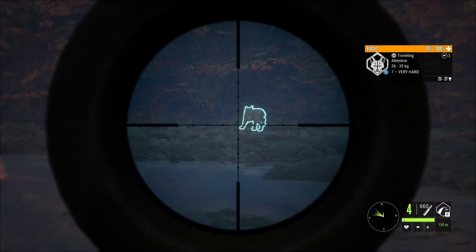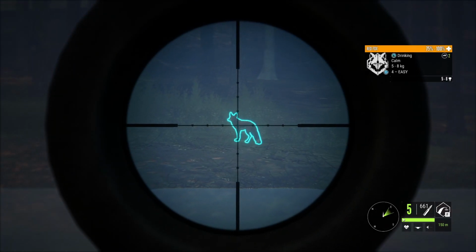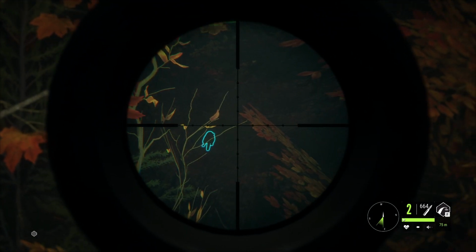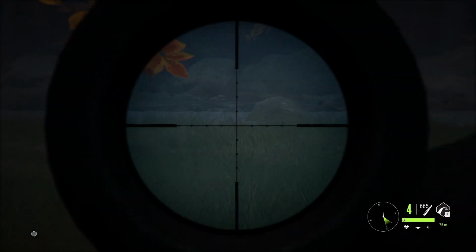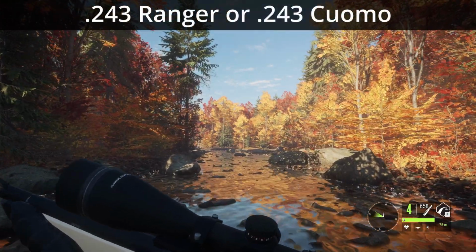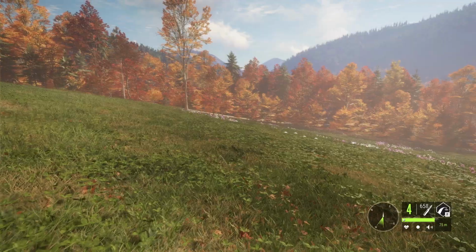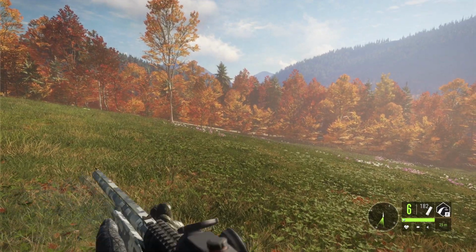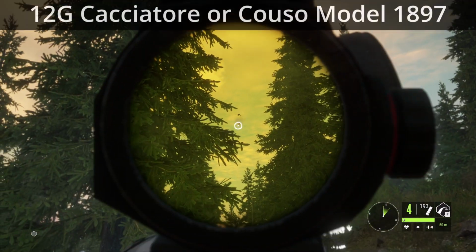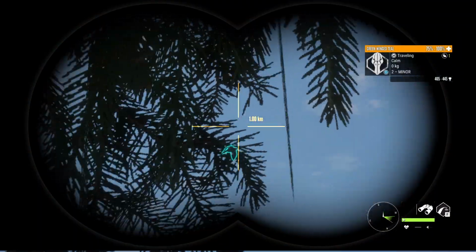Now below the whitetail there is one class 3 species, which is the bobcat, and 4 different class 2 species, which are the red fox, the coyote, the raccoon, and the gray fox. These are all really small and sneaky species, so the best weapon to hunt them is the 243 Ranger. That is the third weapon on this loadout, and last but not least, I also recommend you carrying the 12 gauge Cacciatore to hunt all 7 of the class 1 species. You know, things like quails, pheasants, turkeys, cottontails, and of course the brand new green wingtail.